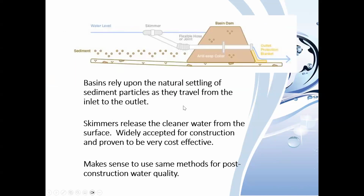So, basins are relying upon natural settling of sediment particles as they travel from the inlet to the outlet. And as we've established, skimmers release that cleaner water from the surface. Most places now, they've become very accepted for construction. And so, common sense kind of jumps in and says, well, if they're so effective for construction, why wouldn't we want to use that post-construction as well?